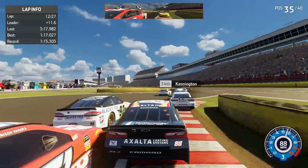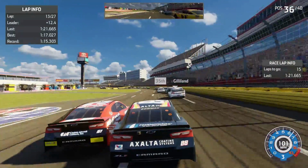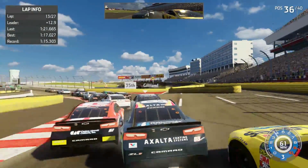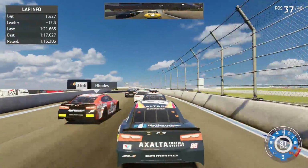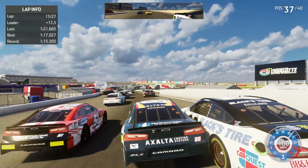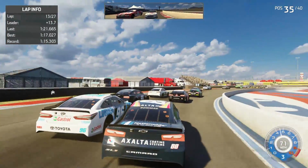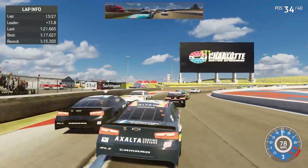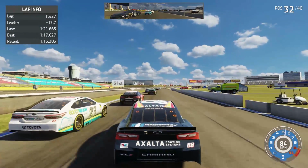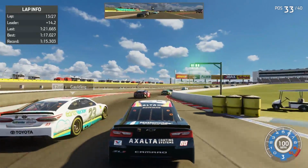Left side. On the main straight. Ooh, big hit under the outside wall there with Rhodes. Clear, right side. Not really helping me out, neither is Gilliland, as we're just going to smash Gilliland. And just send it three wide between Rhodes and Gilliland. Clear to your right. I've got a way better car than 33rd, I can tell you that. But we're going to try to work behind Austin Dillon, working next to Greg Galding here.